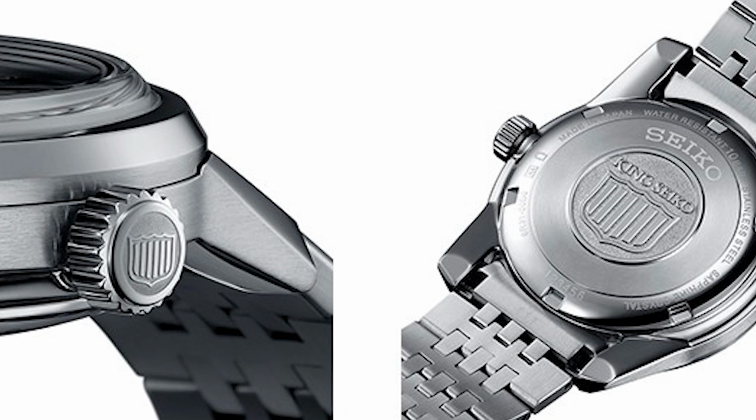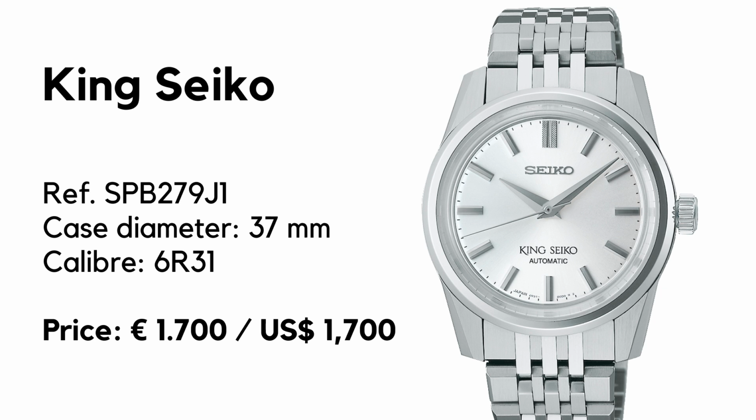The price tag tells us 1,700 euros or 1,700 US dollars. Don't let yourself be confused by that. The European price is stated with VAT, the US price without.